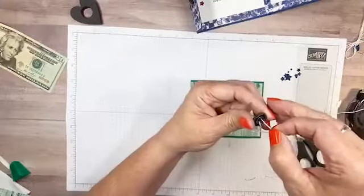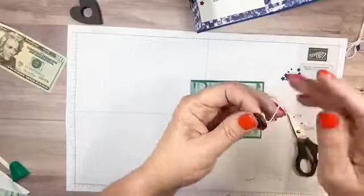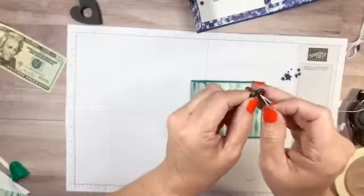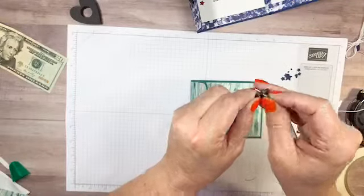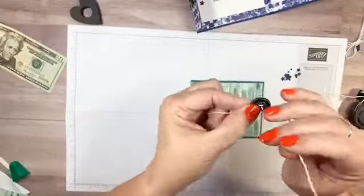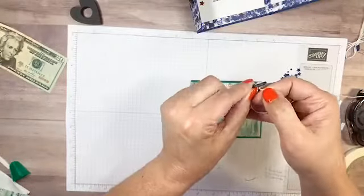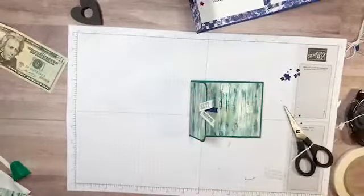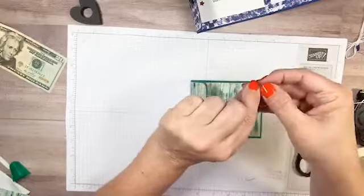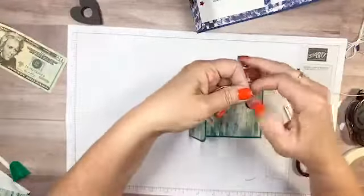All right, then I'm going to go down the hole right across from it, like that. Then, I know I'm wasting baker's twine because I'm using a lot, but never fear. It's not expensive. I am going to thread up the other hole and then go down across from it. There we go. Once that's done, you have your little X in the front.